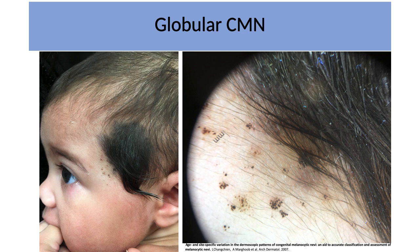Sometimes with time, these scalp congenital nevi and aggregates of melanocytes in the globular pattern will fade and not be as noticeable as the child gets older.